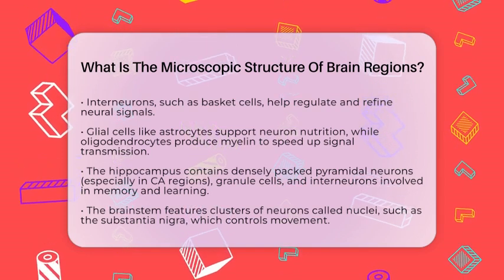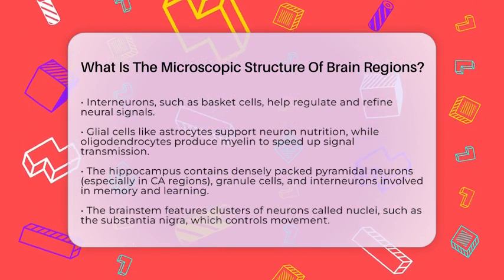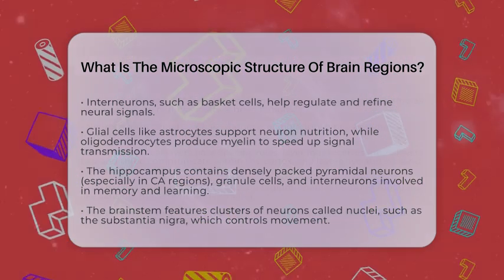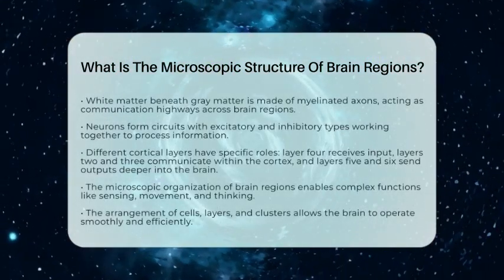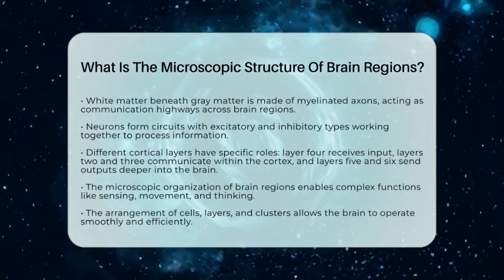Beneath the gray matter is white matter, made mostly of myelinated axons. Because myelin is fatty, white matter appears lighter under the microscope. It acts like a highway system, connecting different brain regions and allowing quick communication.